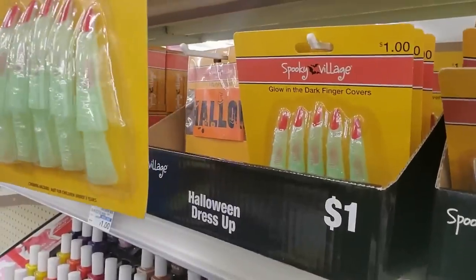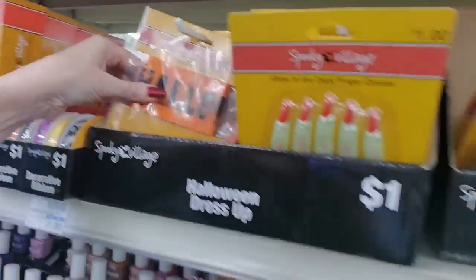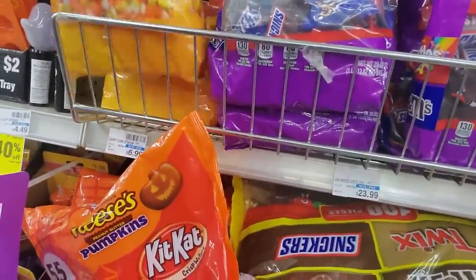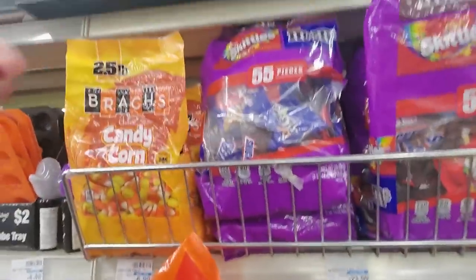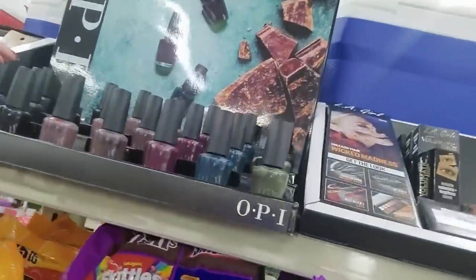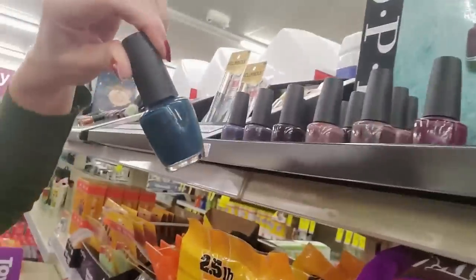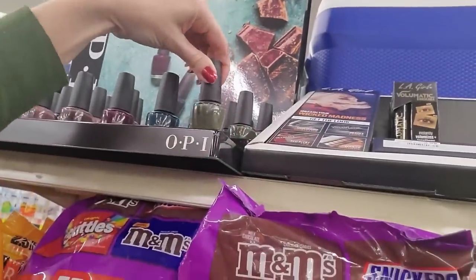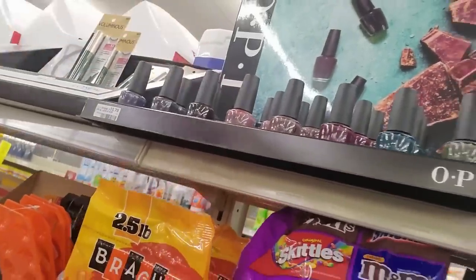Glow-in-the-dark finger covers. Ooh, those are cool. And Halloween tape. And good Lord, look at that. A two and a half pound bag of candy corn. Golly. Oh, there's some OPI up here. Look. This is pretty. It's kind of a wine color. Oh, I like that blue too. This green matches my sweater. It does. It's kind of the same color. I'm not a big fan of nail polish, that color. These other ones are pretty though.